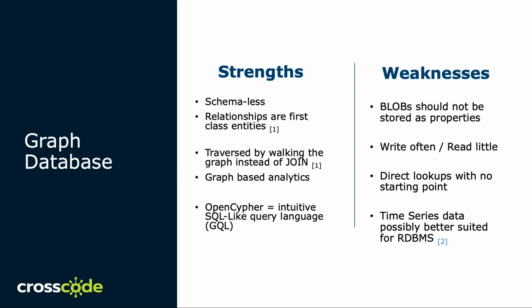However, there's a common workaround to store blobs that we, in fact, do use at CrossCode. Say, for example, you'd like to store a software artifact related to a given node. You simply create an ID for that artifact and store the ID as a property on the node. And that ID could be anything from an ID in another database to a link to an S3 bucket. But doing this allows you to store larger objects related to a given node.